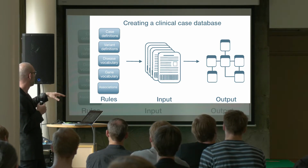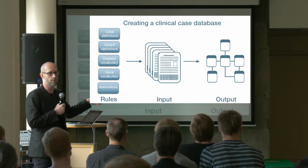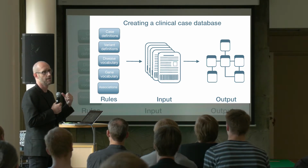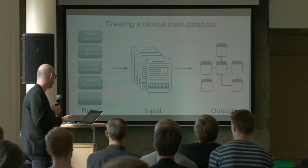But our goal is to then extract this information and build up a case-centric relational database of information that will make our classifier more accurate and will provide information in a way that makes more sense to us.